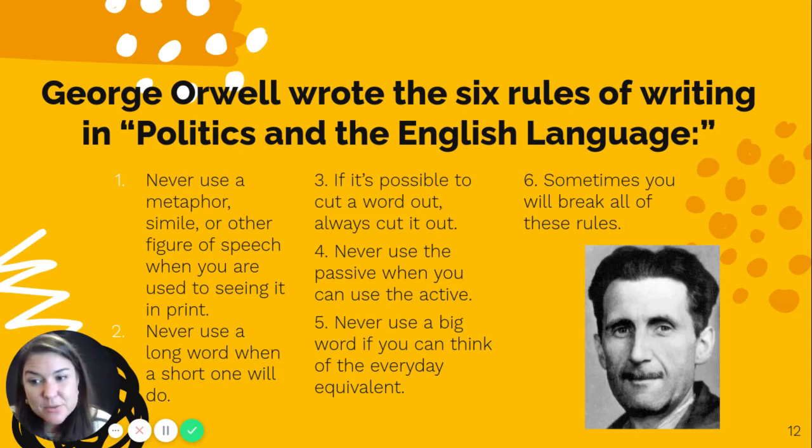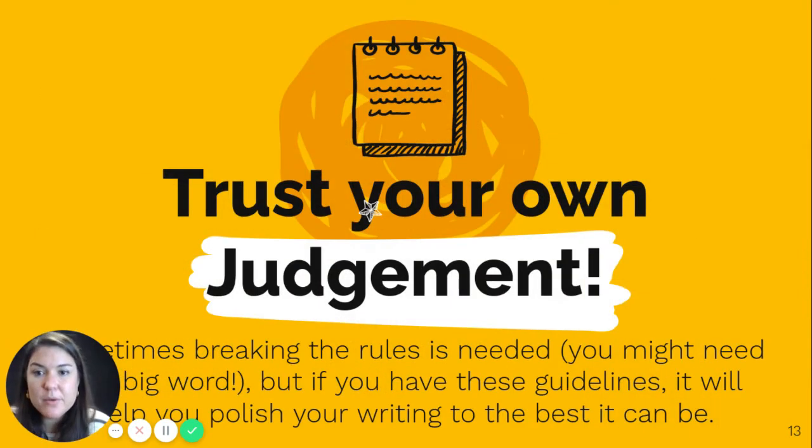And then number 6, which is important, and I'm going to go on to the next slide with it, is you're going to break these rules too. You have to trust your own judgment. It's like I always say, you've got to know the rules before you break the rules. So it's really important to know how to write those long sentences and how to use a thesaurus and come up with big words. Those things are important because sometimes you will need that.